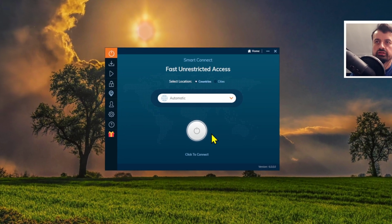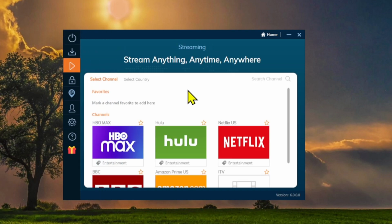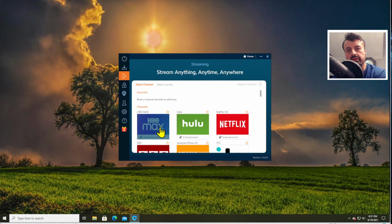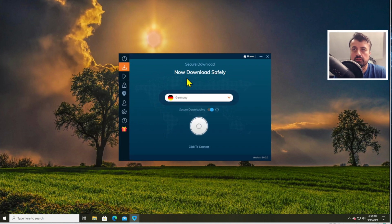Here we can see the Oversea client for Windows is a lot more feature rich. We have dedicated sections for streaming. So for example, if I'm interested in any of these services and it's not available for me, I can just click on the service. Oversea will then automatically connect to the server it needs to connect to, so you can access that service without any issues. But the section we're interested in is secure download, so I can now click on that.